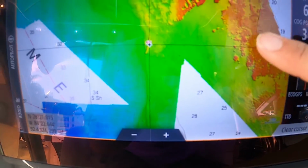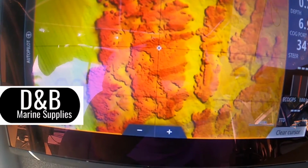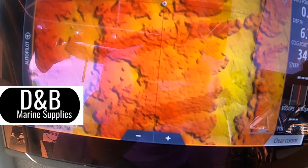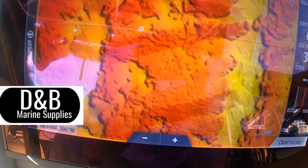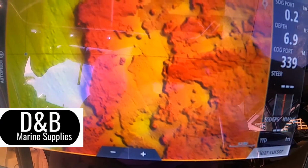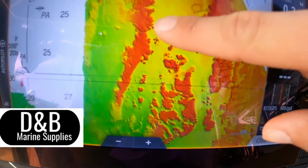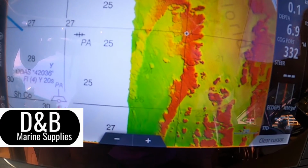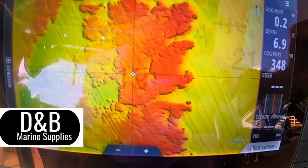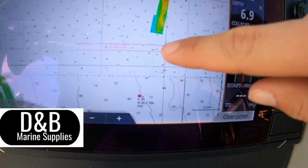So let me just show you some of the detail in the middle grounds, and you can just see how much detail is around here in the middle grounds. See all these ledges. You know, there's tons and tons of bottom to fish out here. Look at all this. You just put this chart in and you go, and you don't have to worry about anybody giving you numbers or anything like that. Forget those guys' numbers. You'll find better ones.